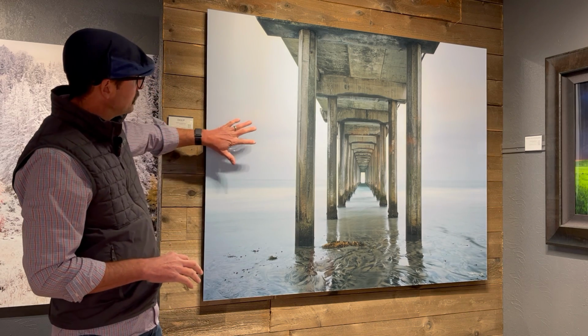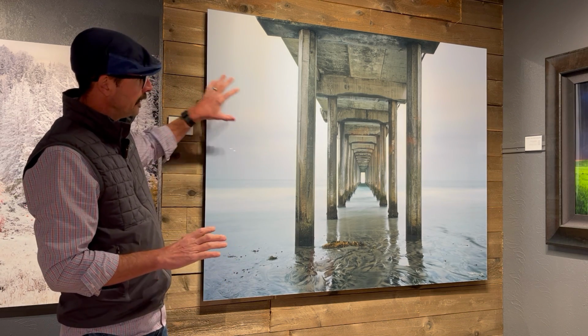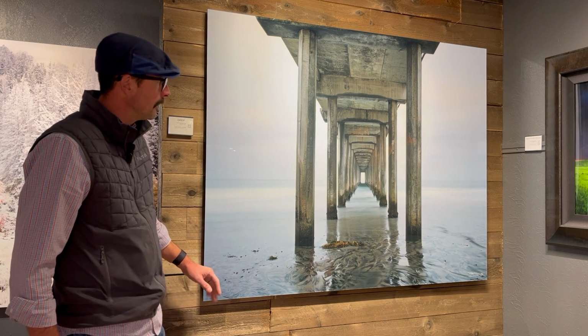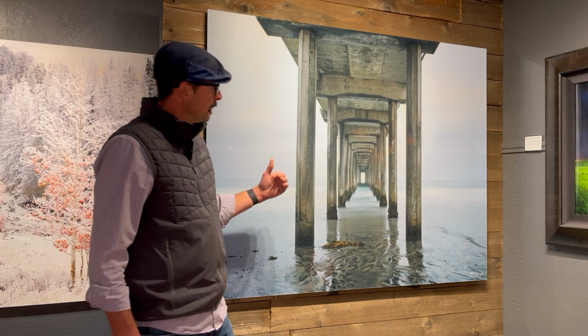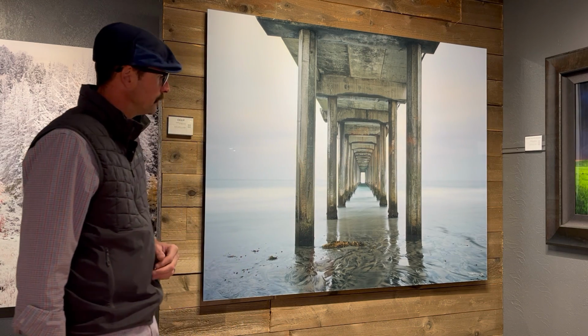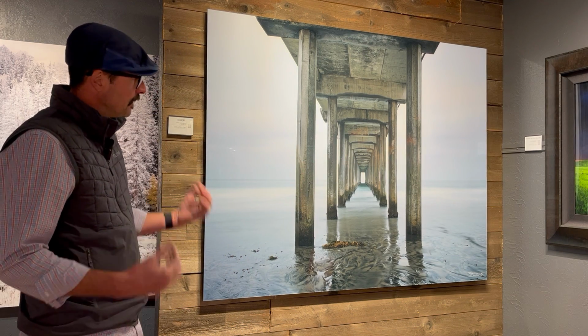And it kind of makes the clouds, or the marine layer, blend together. So it creates this really soft palette from top to bottom. And then you have the depth created by the pier. It just takes you and draws you out into the ocean. And it's just a very soft piece.